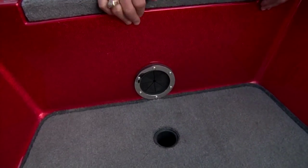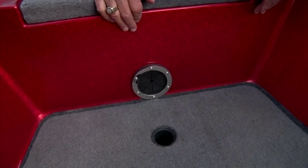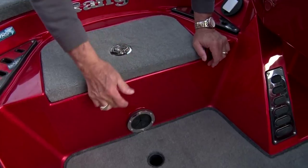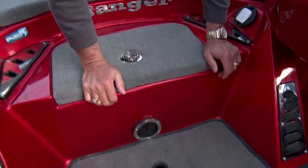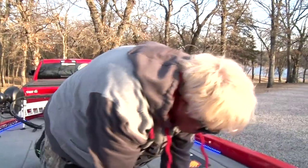So your dip net is laying here on the bottom, and you can drive down the highway like that. You can drive down a lake, and you stick your dip net handle there, and it goes back up underneath this box here. And that's where you carry your dip net. That's another Ranger innovation. That's part of the Ranger advantage right there, a dip net placement.